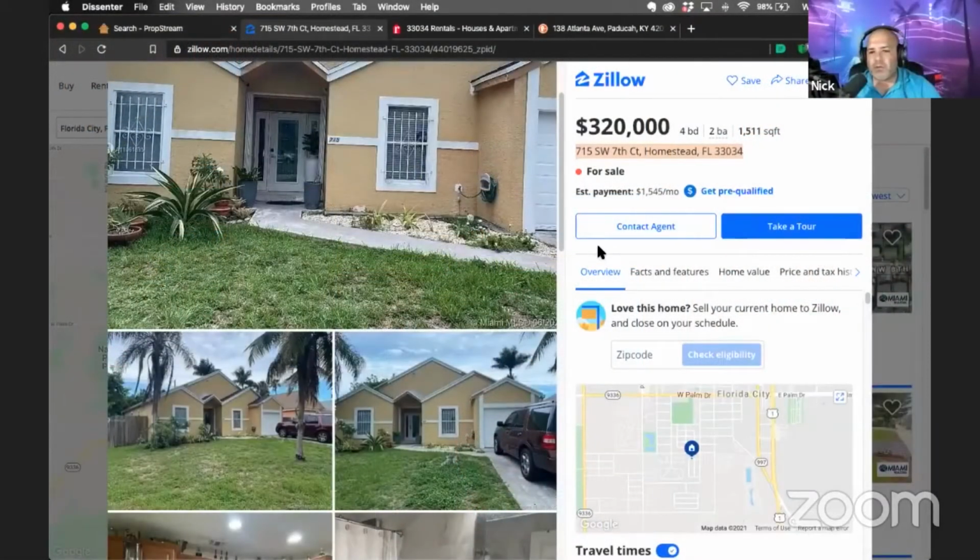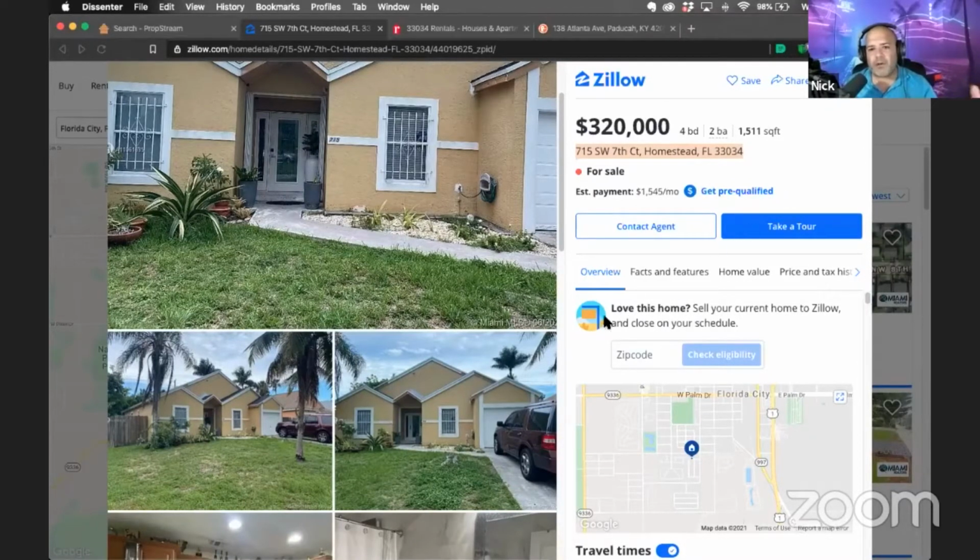So yeah, let me show you. I've actually had a couple of messages on my Redfin comping video, like how do you do this on Zillow? So let's just say we were going to comp this property here in Homestead, Florida. I'll show you one of two ways of doing it.